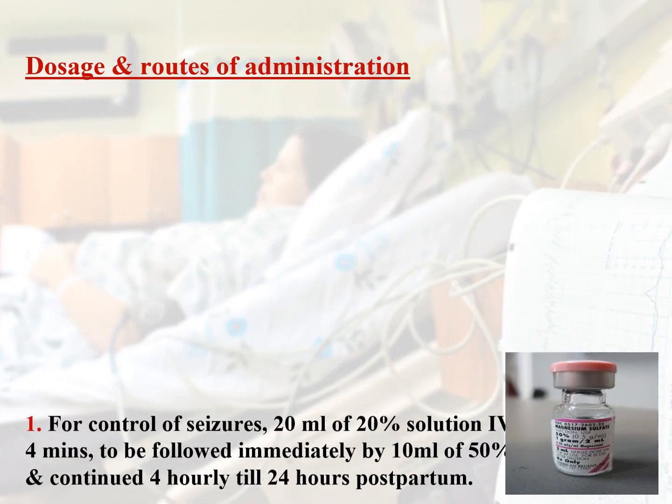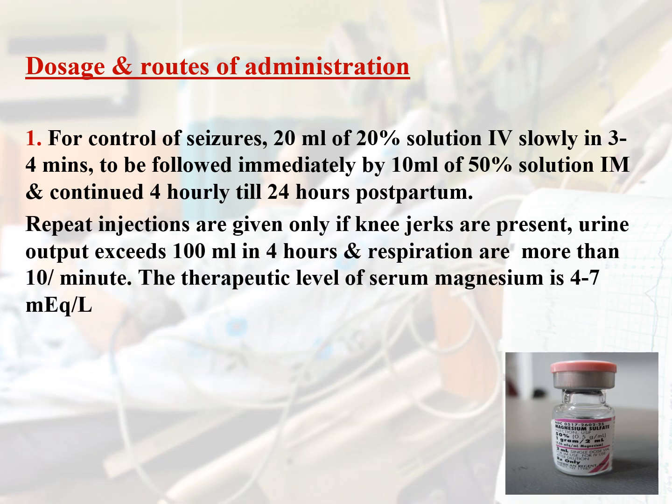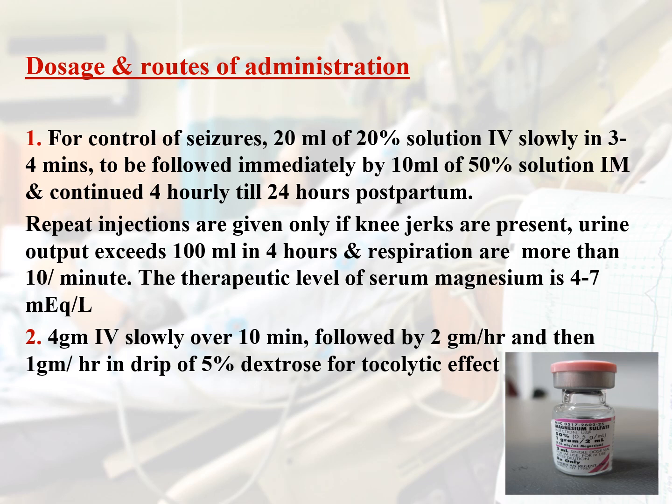Dosage and route of administration. For control of seizures, 20 ml of 20% solution IV slowly in 3 to 4 minutes, to be followed immediately by 10 ml of 50% solution intramuscular and continued 4-hourly till 24 hours postpartum. Repeat injections are given only if knee jerks are present, urine output exceeds 100 ml in 4 hours, and the respirations are more than 10 per minute. The therapeutic level of serum magnesium is 4 to 7 milliequivalent per liter. For tocolytic effect, 4 gram IV slowly over 10 minutes, followed by 2 gram per hour and then 1 gram per hour in drip of 5% dextrose.